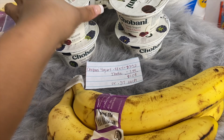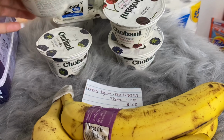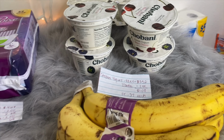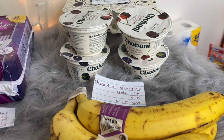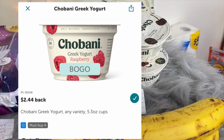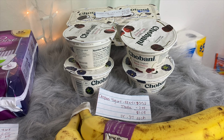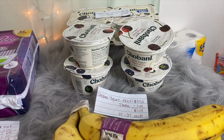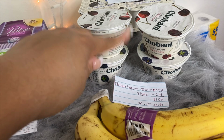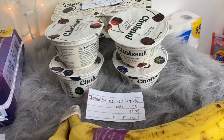With the Chobani yogurt back here, I have 2 of the black cherry and 2 of the blackberry. And these are priced at 88 cents at my store. And I purchased a total of 4. So 88 times 4 equals $3.52. Ibotta does have a rebate back for $2.44 when you purchase 4. So that's why I purchased 4. So $3.52 minus the $2.40 rebate that I got back from Ibotta brought the total down to just $1.08 for 4, or 27 cents each, which is an amazing price for these. It's because the regular price is 88 cents, but you're getting them for 27 cents.